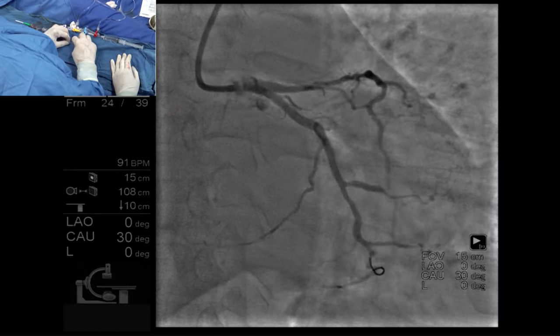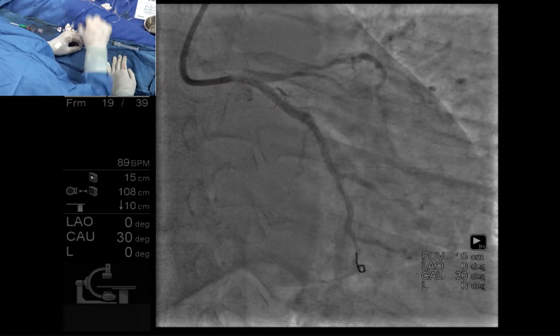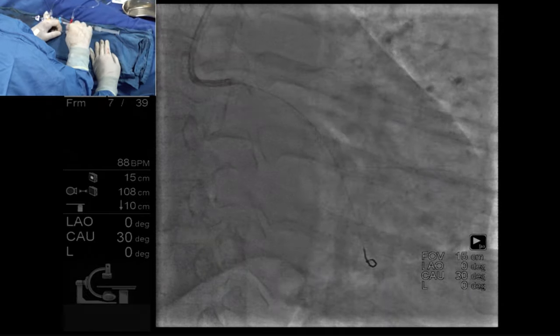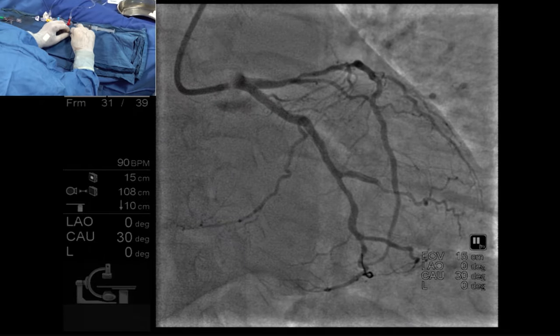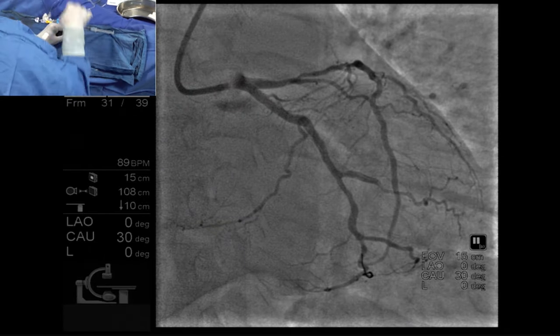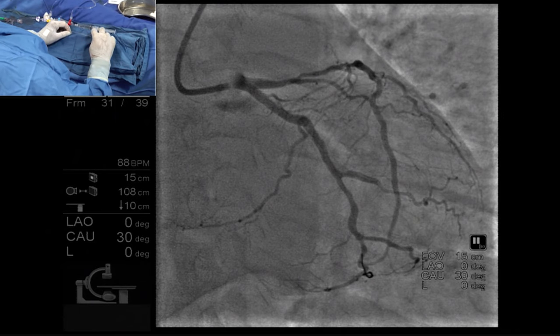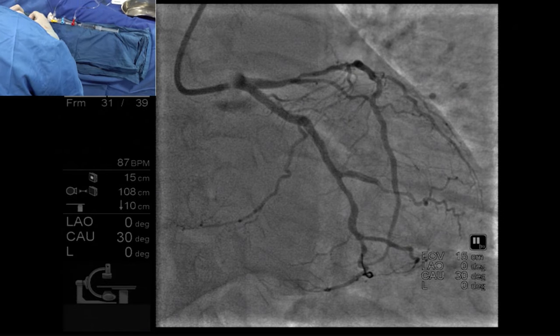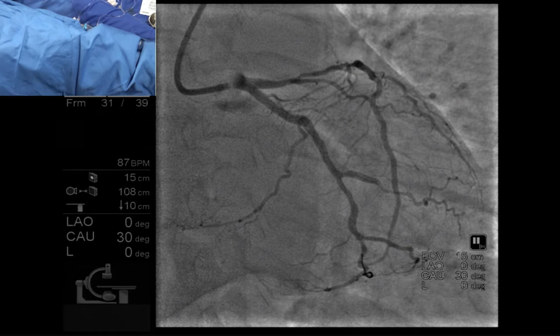No, 28. Balloon was 15, right? 28. Yeah, we have to go beyond that. Okay, 32? At least 30 something, no? 30, okay, 30. Because this is higher. 32. Okay, 32. 2.5 by 32. Good.